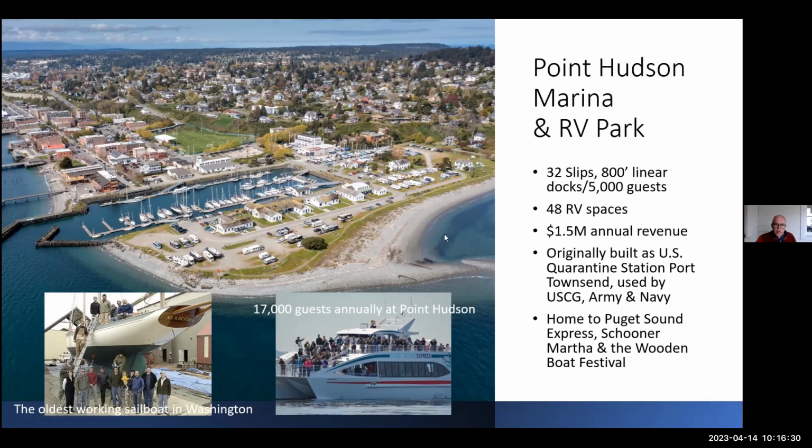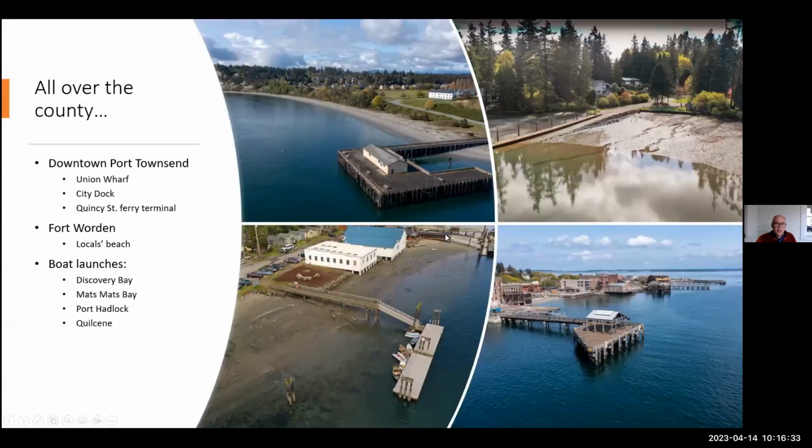Excellent. So continuing on our tour, just for fun, a few of the, I think maybe lesser known port properties, but in the upper left you see the Marine Science Center Pier and Wharf at Fort Worden. The port does not own that, but the beach beginning just on the other side of that wharf, all the way to the entrance of Fort Worden, is owned by the port, including that bluff up to the entrance road, which I think was called road number 2 back in the day.